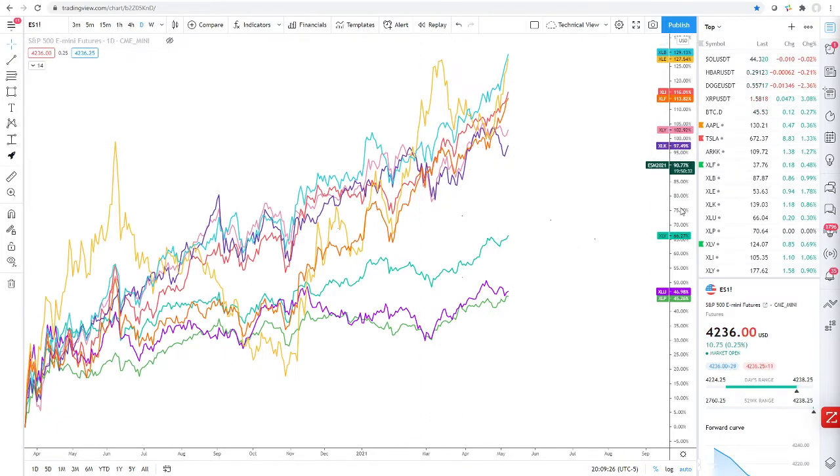And look at which have led, which have lagged. So the S&P 500 is up around 90% since the COVID bottom. The sectors that have outperformed, the leading sectors, which might surprise you, is the energy sector, the XLE. The XLB is the materials sector. XLI is industrials, and the XLF is financials.